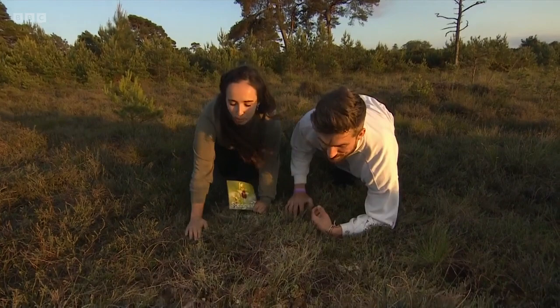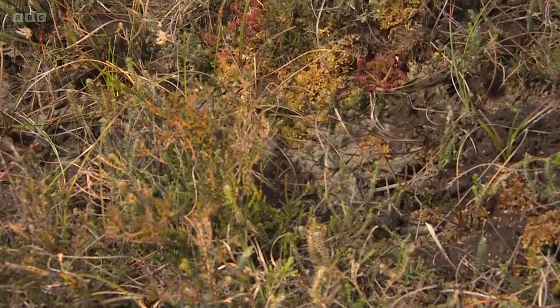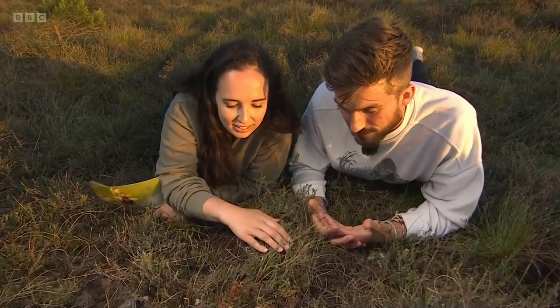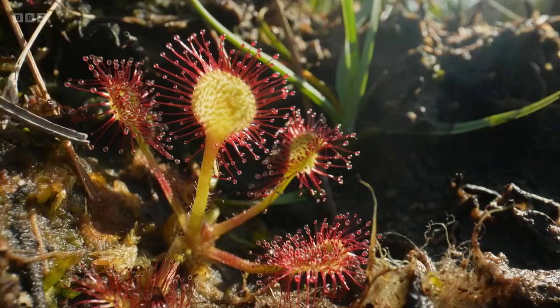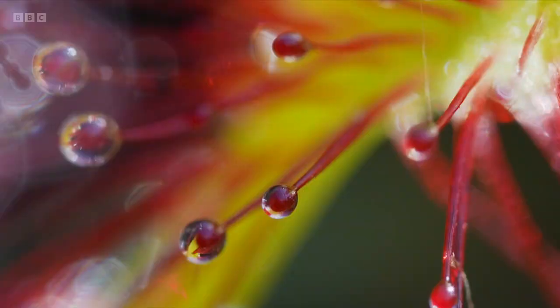So this is called round-leaved sundew, and its leaf is one of the most beautiful structures in nature. It's just extraordinary. It's got this lime green leaf covered in red tentacles. Look at that. And each tentacle is tipped with a globule of sticky liquid. So it looks like it's kind of covered in dew. Yeah, look at that. You can see it there. It's like glistening, the dew. So beautiful, isn't it? Just so unusual to see something like that. Almost looks like an alien.